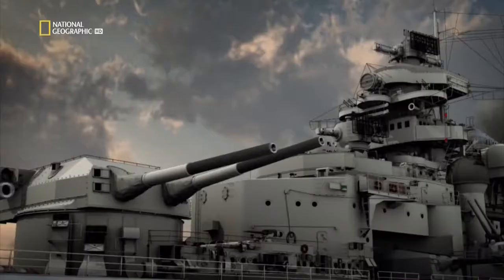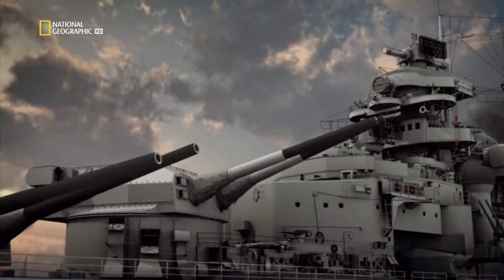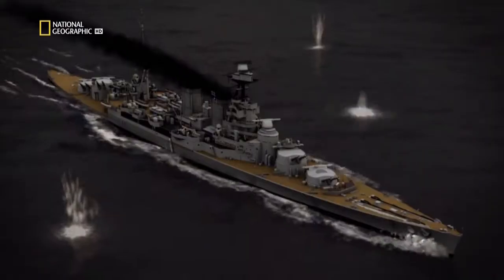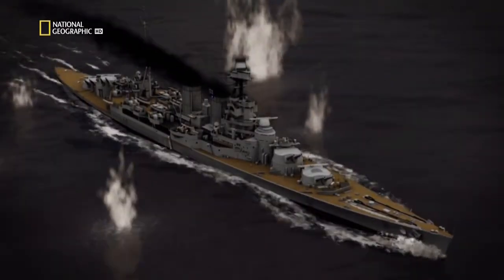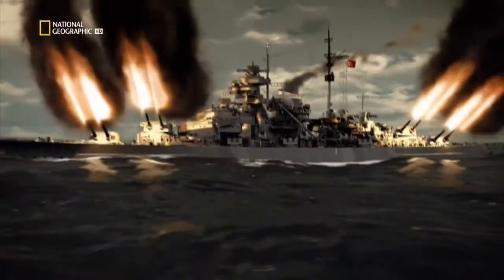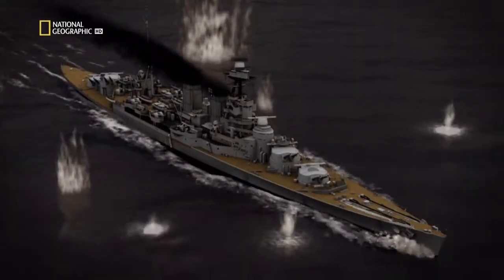Behind the Prince Eugen, Bismarck readies for action and brings the British ships into her sights. She fires her first salvo against the right target. It almost immediately straddles Hood. Even without her active radar, Bismarck's sophisticated aiming systems perform perfectly. Again, another straddle, so they know they're shooting very well.